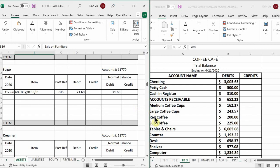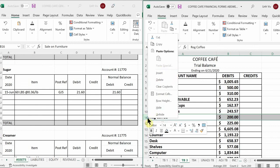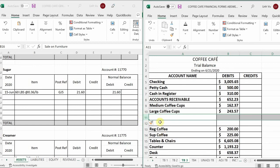Now I have two more accounts. I got my sugar account and my creamer account. So in this case, I'm going to select my row for regular coffee, which on mine is row 11. I'm going to right click and insert to put one above it, and then do the same thing again because there's two of them I need in here. So we have a sugar account, and we have a creamer account.